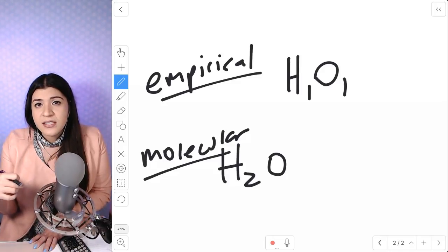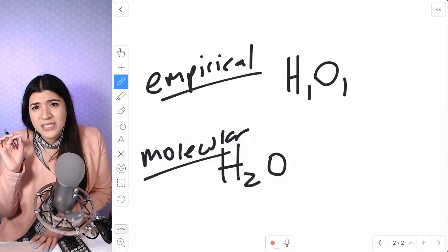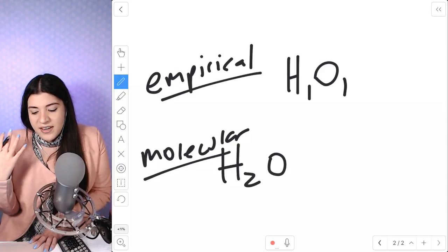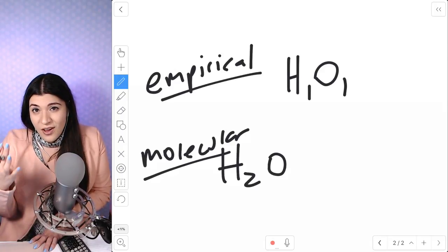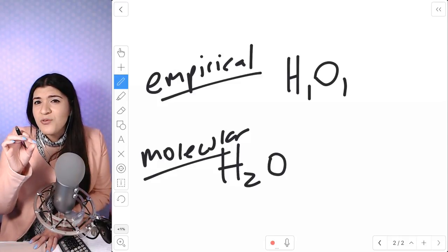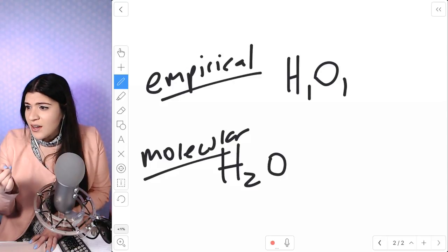But then molecular is stating the exact amount of each element. Think of it as the exact answer. And then empirical, it's like a guess. Hope that makes sense. And then condensed was just going back to them giving you a structure and you writing how many elements there are of each when you're looking at that structure.